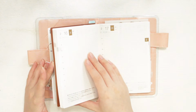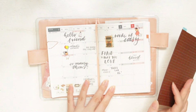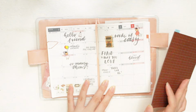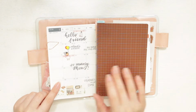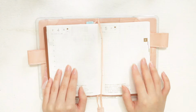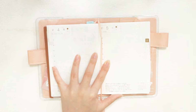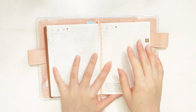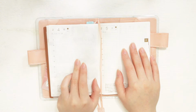I do also use the monthly views as a little journaling bit as well. I don't tend to use this vertical monthly view, but I think it's only a couple pages. The main part that I use is the daily pages anyways. I feel like if I were to move up a size, I would have a lot of empty pages because you do have the monthly pages, these daily pages, as well as a vertical hourly view.